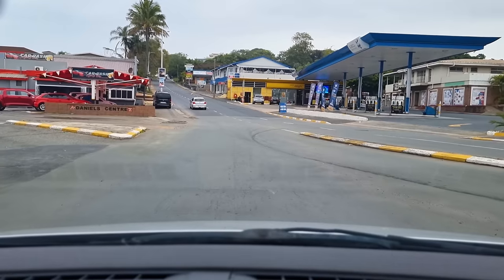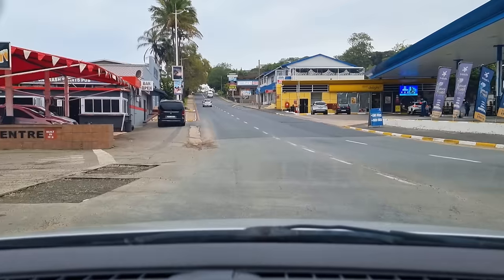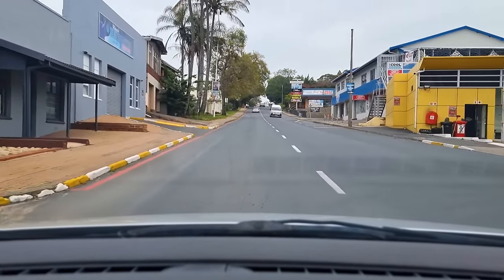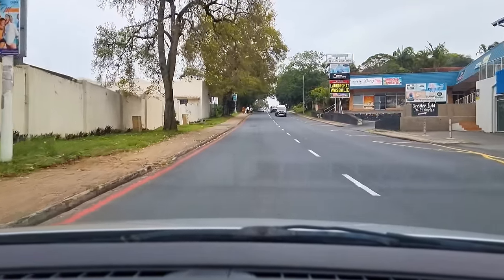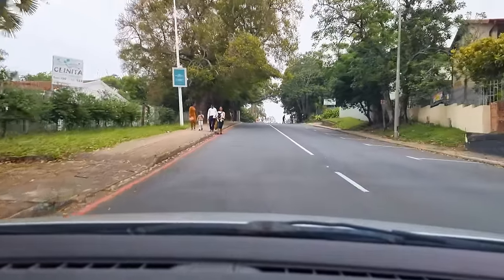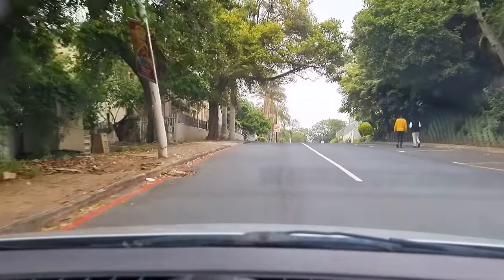I came this way to do some camping, actually, at the Fair Hills Caravan Park tonight. I need to get something to eat, so I thought it would be a good idea to do a tour of Margate while I'm going out to look for something to eat.